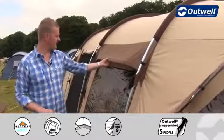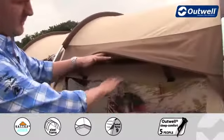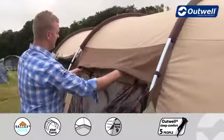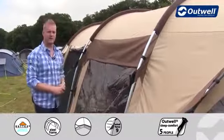Some other highlights then on the outside would be the ventilation that we saw from the inside. So you can just see under here is where the mesh panel is that we talked about. But if it's a little bit too chilly, we can get rid of this altogether just by removing the Velcro tabs and placing this down like so.